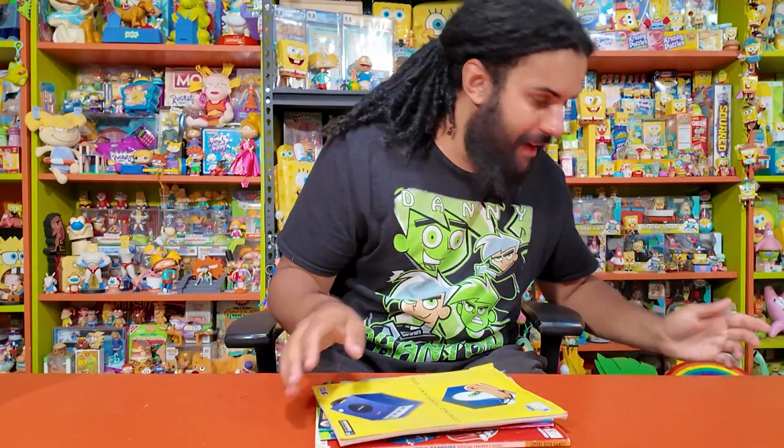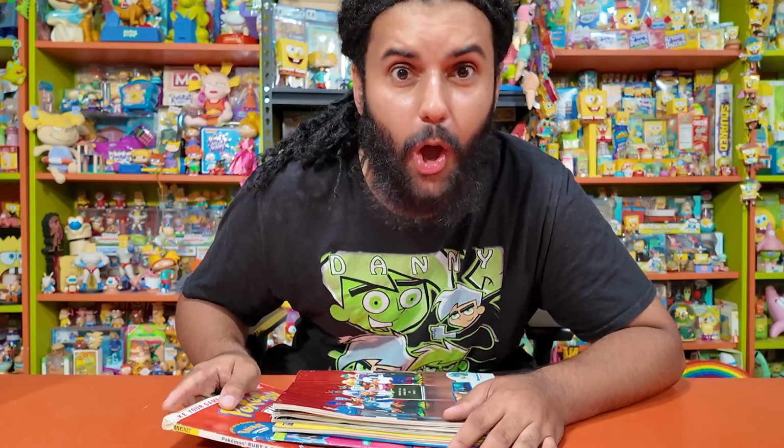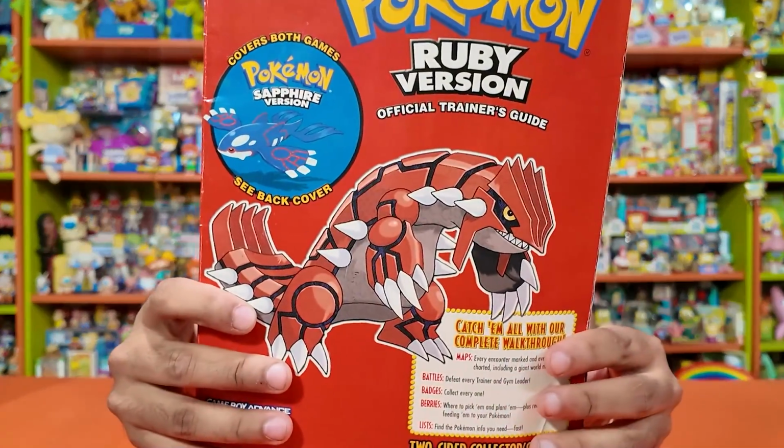Next up is a bunch of magazines, most of which look like they're Nick magazines, and this is mostly all Nickelodeon. I have another video coming up that's just general storage haul, and I have a whole other video that's all Spongebob stuff that came from these units. But this was in there, and I guess they forgot to take this out.